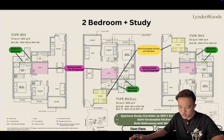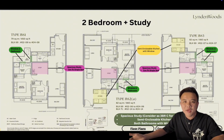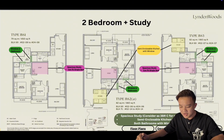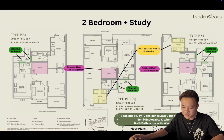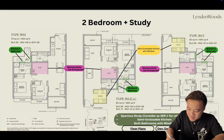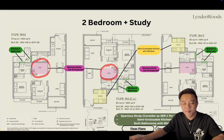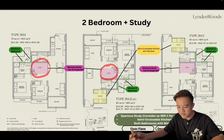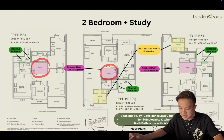Okay, let's move on to the 2-bedroom plus study. So if you are somebody who needs 3-bedroom, but in terms of budget wise, you try to have a 3-bedroom but at a more affordable price, you can consider this study. Why? Because this study that we put here can technically put a single bed. So it can be temporary for the next 3 to 5 years, when you stay here, then later on, 3 to 5 years later, when you sell, then you can upgrade again.